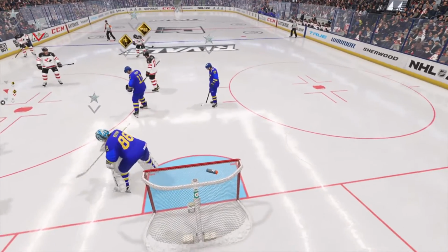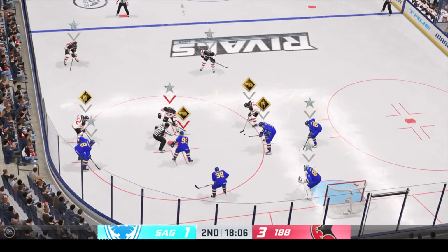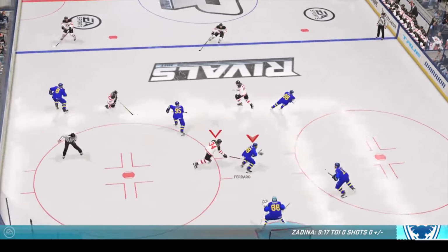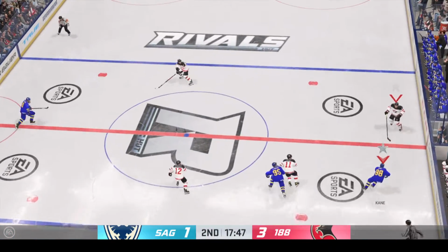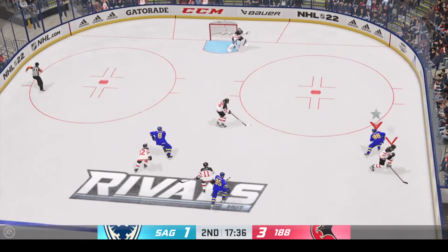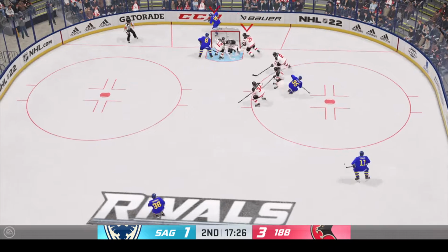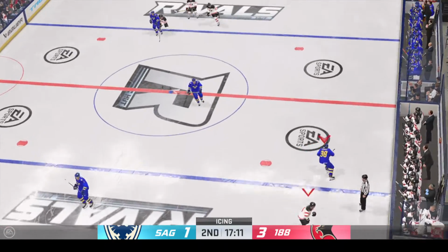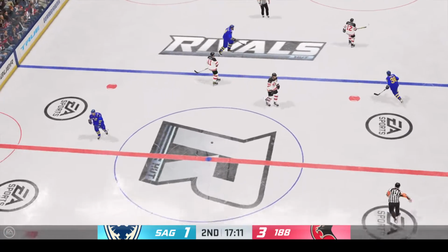Both teams readying here for the faceoff. Puck is dropped and we are back underway. Oh, he digs in and wins the draw there. Now they can get out of the zone. Shot attempt completely fails on that. And there's the whistle, icing the call.